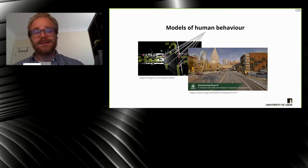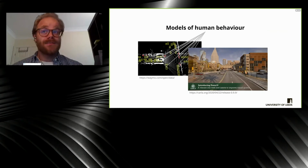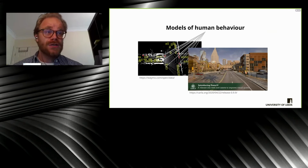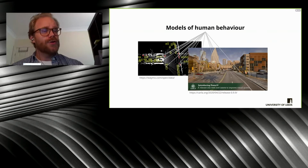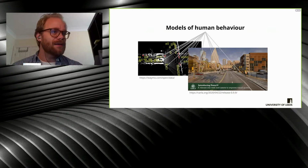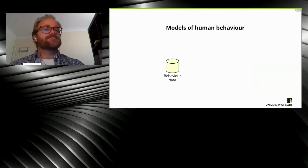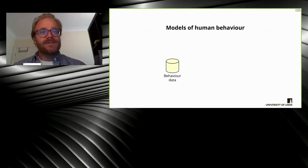You might have heard that we're going to ensure that automated vehicles are safe by running billions of miles of testing in simulation. But if there are no good models of human behavior in those simulations, if they're basically just empty of human life, how convincing is that safety testing? Okay, but so how do we do it? If we don't have it, how do we do it?